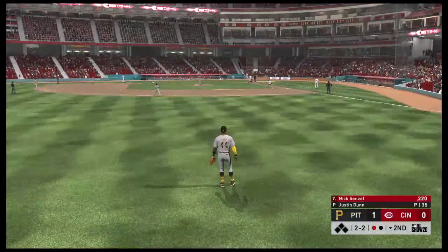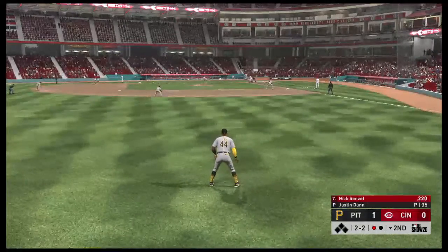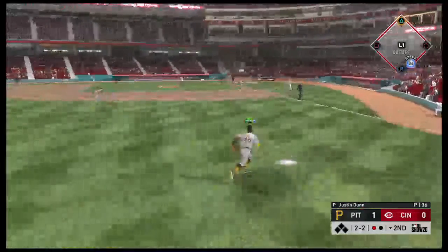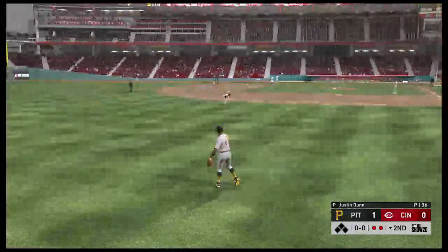So the base is empty here with 1 away, and that'll bring up Nick Senzel. Swung on and hit in the air to left. Fleming will get there with ease as he puts it away for out number 2.